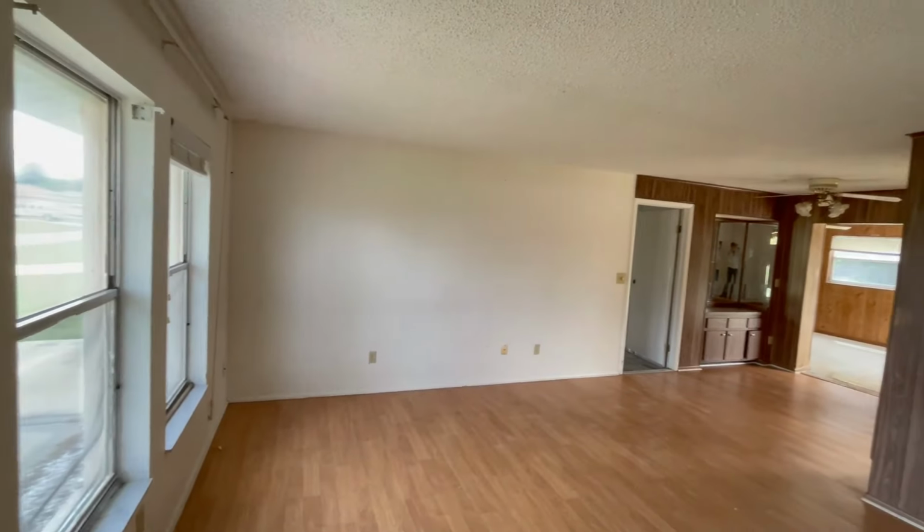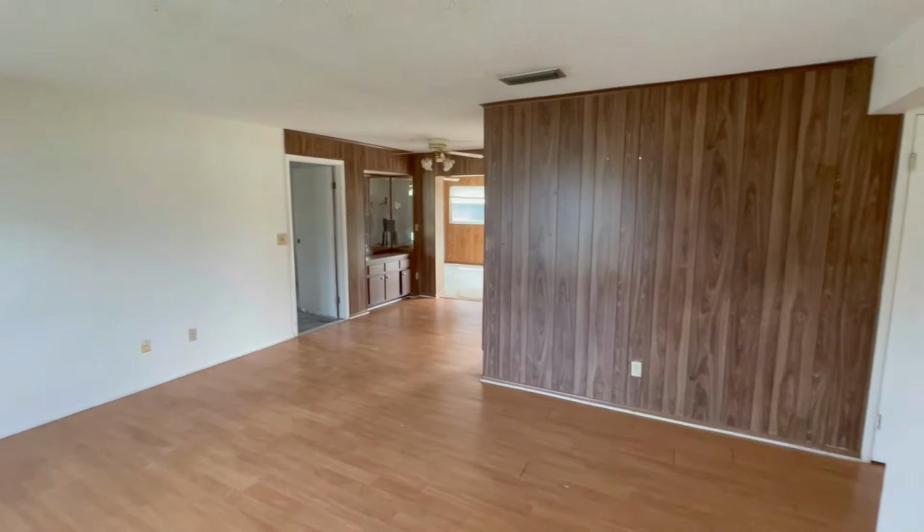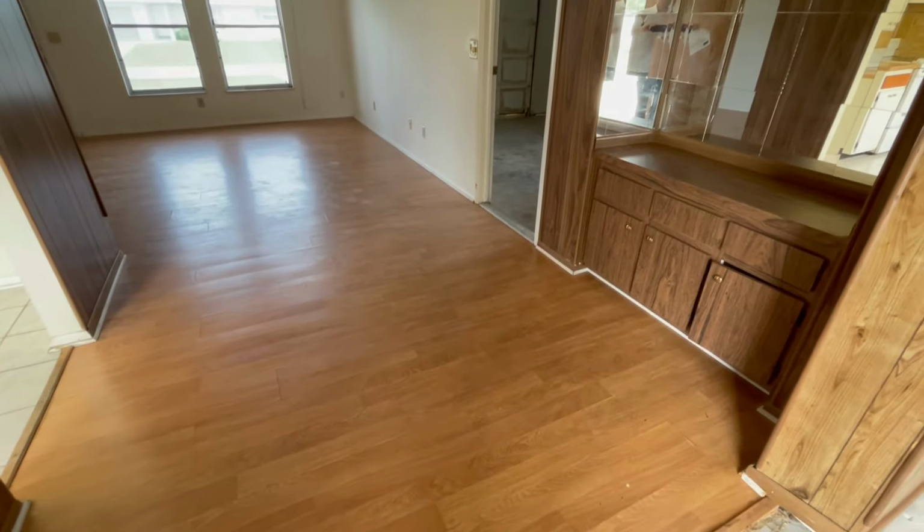Just like that last home, this one immediately shows its age as soon as you walk in the front door. I guess they were waiting for that wood paneling to come back in style. We're not quite there yet.